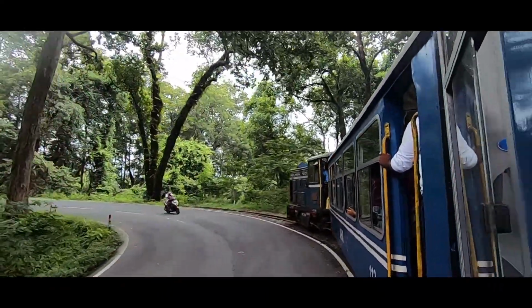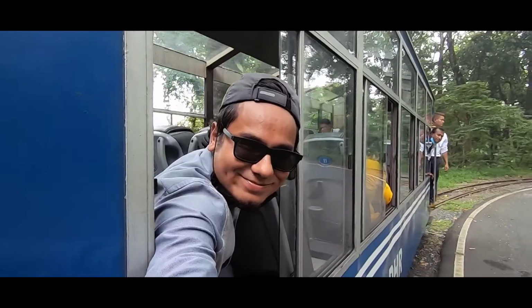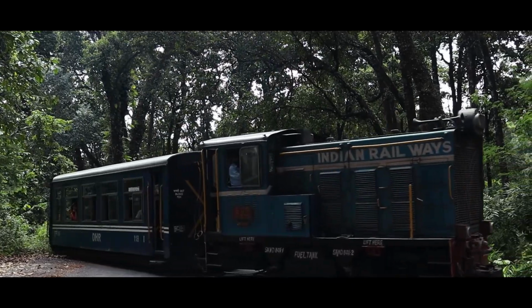Because of less traffic and greenery all around, this place is a favorite for cyclists and bike riders. I often come here for cycling myself, but you have to be careful of the elephants, which are not uncommon here.